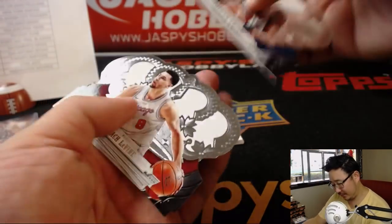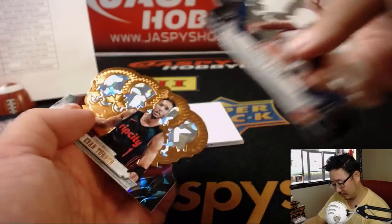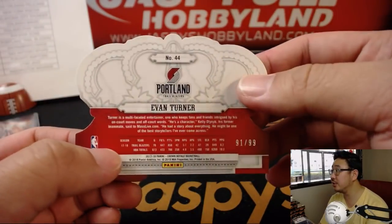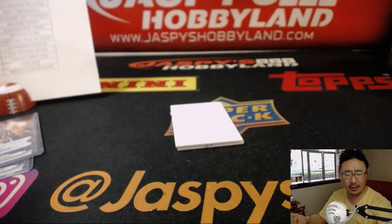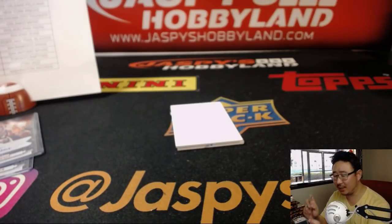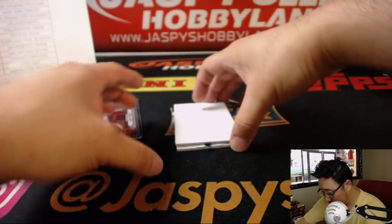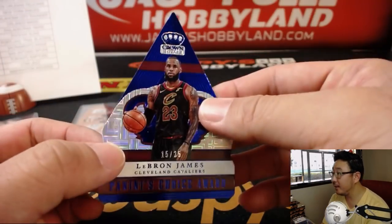All right. Evan Turner for the Trailblazers, 91/99. The Suns, I actually don't know how much the Suns are in this, Joe. Anyone know off the top of their head? I'll look it up in a second. Well, I'm almost done, Joe. I'll look it up. They're probably a mid-range price team, though.